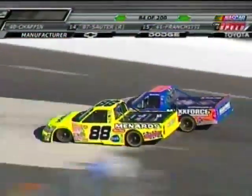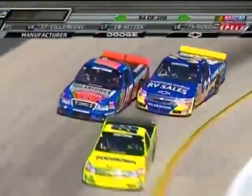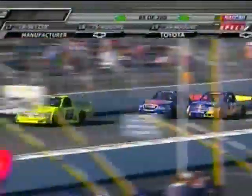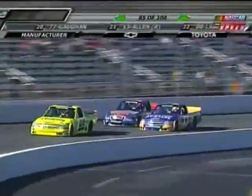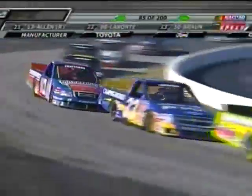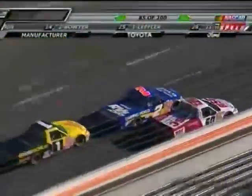And you were done. Side by side for 6th. Matt Crafton still moving up toward the front. And look at Ron Hornaday moving out on David Starr in that number 10. Yeah, Ron going to try to take over that 7th position from David Starr, that number 10, Max Force Ford. He does get it. Here's a good side-by-side battle.